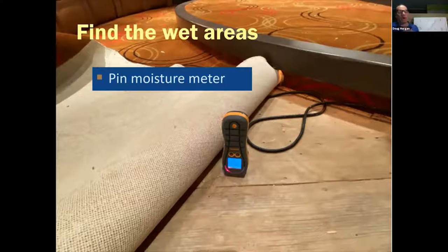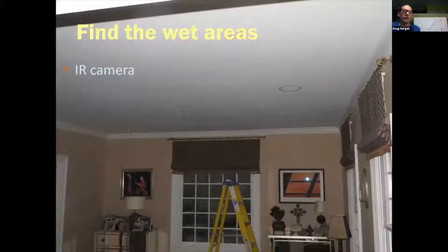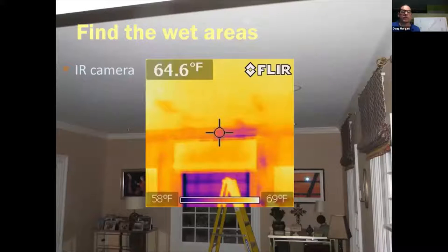It's super accurate in wood, the pin moisture meter. A lot of people don't like you poking holes in their wood. So I use a pinless meter 99% of the time. So again, with the infrared camera, you can find the wet stuff. It just allows you to see things that you weren't aware of. All of these spots that are dark in this picture were away from the original leak area, which was actually back over here on this side. So a really nice tool for that.